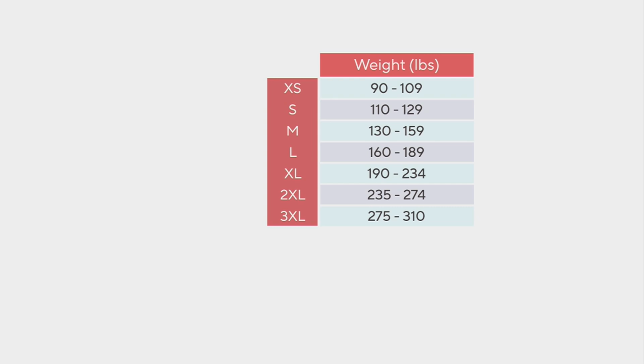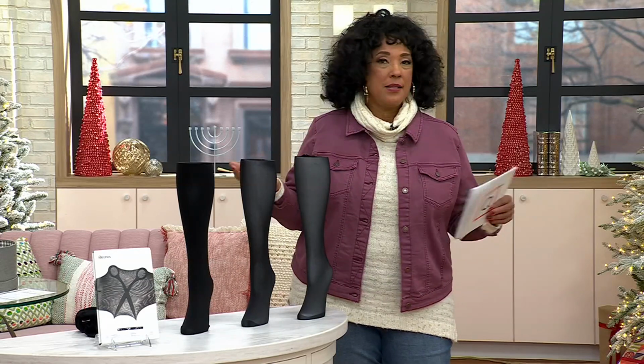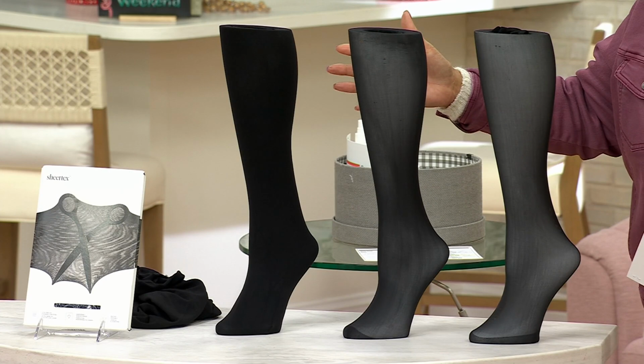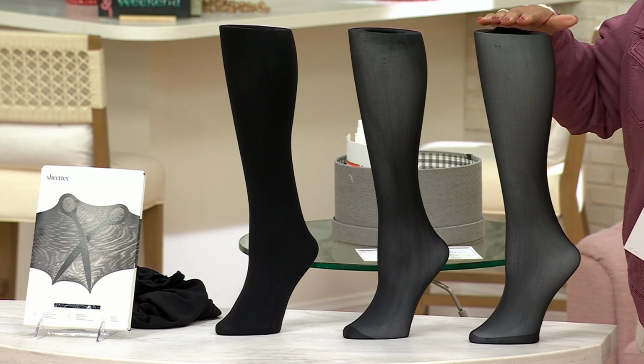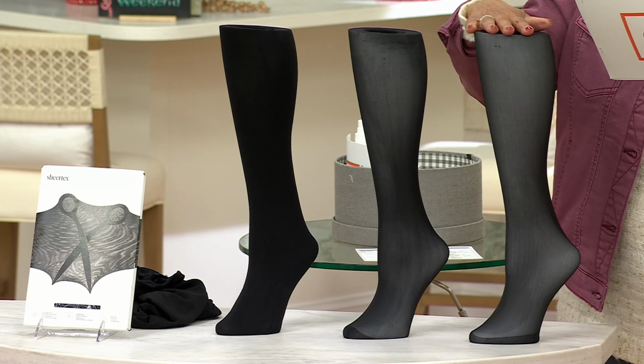So sizes are extra small to 3X. Simply go by your weight, and that will tell you what size to order. And then you're going to choose the opacity that you want. If you wear all, then get 1 pair of each. You only need 1 pair because you can see they're pretty much nearly indestructible. So this is the sheerest. It's called super sheer. That's what Catherine has been wearing.